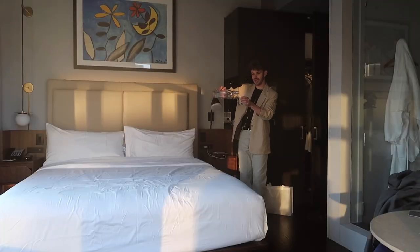A little water. Lighting is so pretty right now. I wonder if I can even make it prettier. Let's see. That was majorly successful.